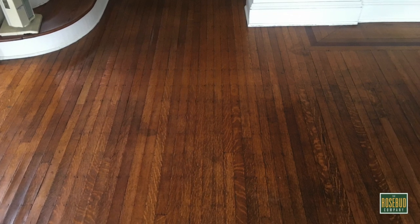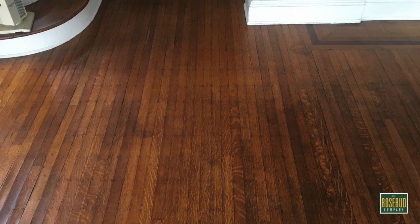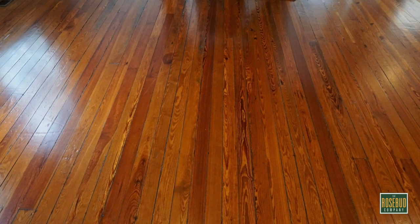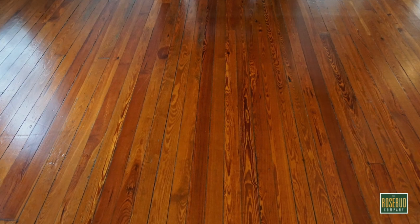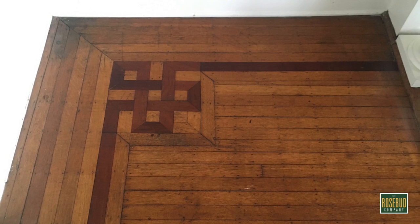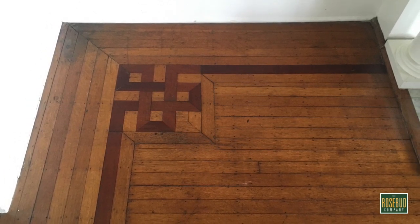We bring a wealth of experience working on all floors, historic preservation around the country, and it's our job to take these old floors and give them an extended life. Too many contractors and homeowners look at an old floor and feel like it has to be removed. That's not the case. And so that's how we treat the old floors, extend their life, and give homeowners a floor they can be proud of.